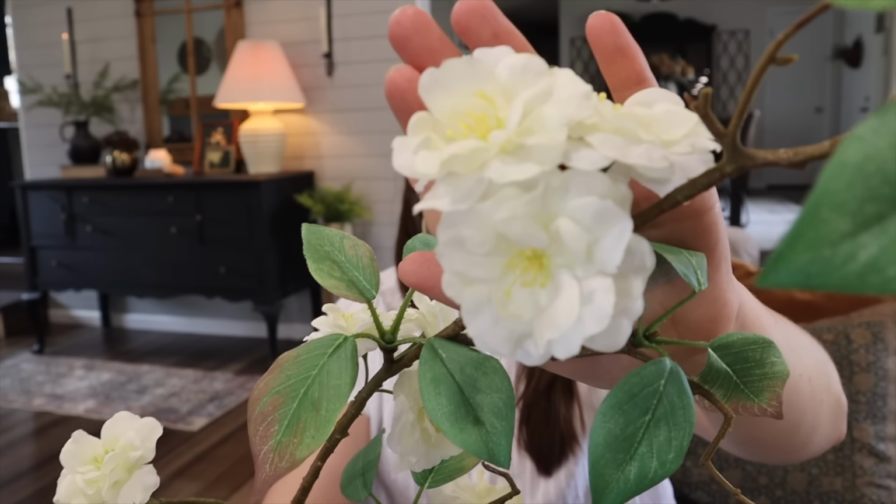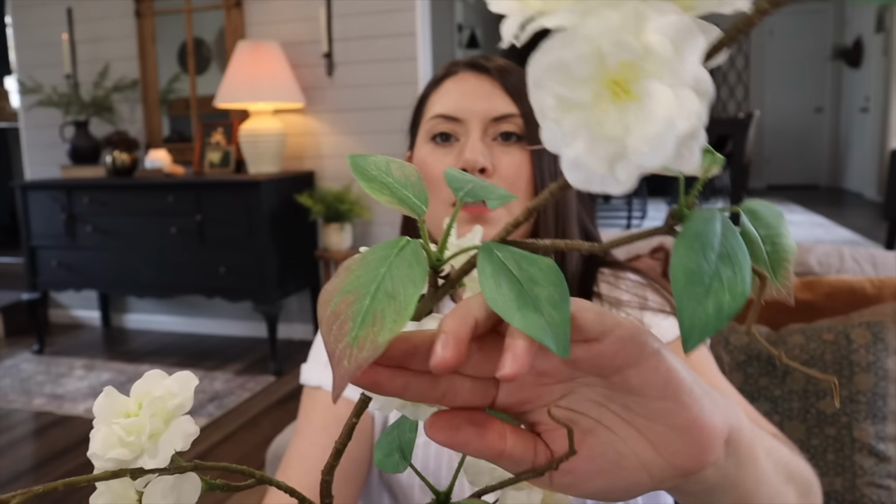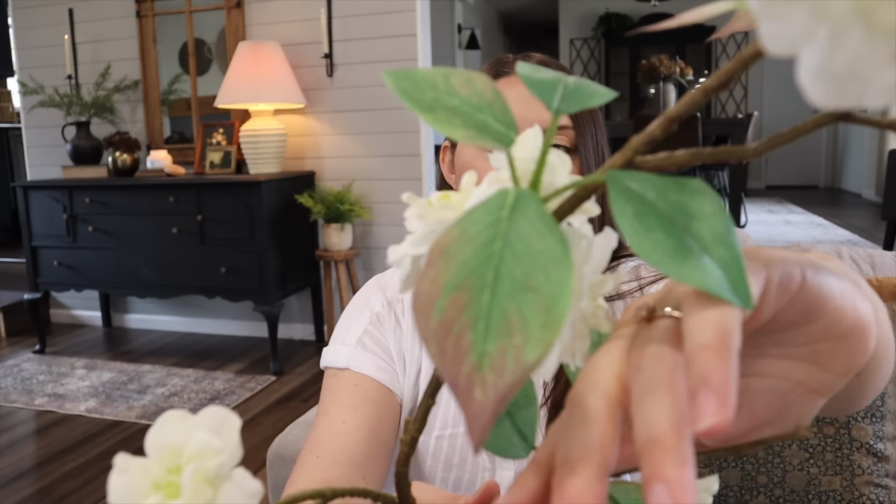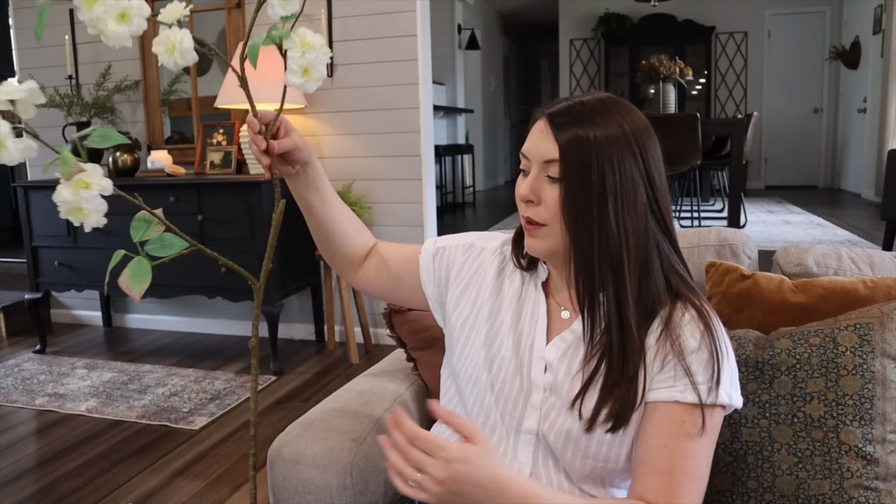There's a little bit of yellowing in there as well. And this is the leaf that I'm talking about, where it's green and then kind of ends in almost like a mauvey plumish color. The branches look realistic in my opinion. They are shinier because they are plastic, but honestly, whenever they're styled with other things, I don't even think it really matters that much. Honestly, I've used these year after year, probably the last 4 years now, if not longer, and I love them.